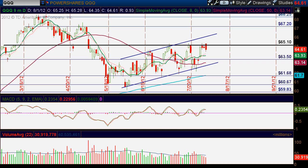Let's take a look at our Q's daily chart and see what's going on at this point in time. Wow, beautiful pullback, beautiful test of that 65.10 mark that we've talked about for a long time. As you should remember, this is the magic number. This is a very important area of resistance that I wanted you to pay close attention to, and make sure you have a trend line over 65.10. If you don't, please keep it to yourself and don't even mention it to me, okay?